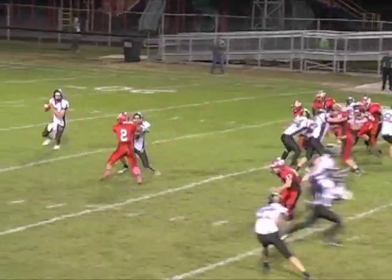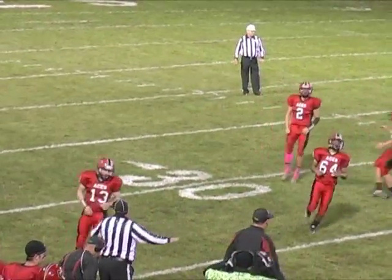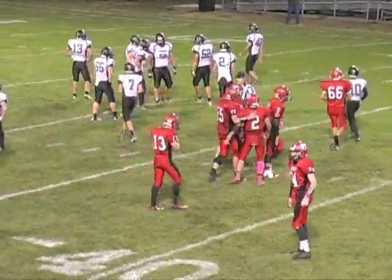Hatfield dropping back, ball batted away. Fuller, what a defensive play. Gets his hand up and bats that ball to the ground. 3rd and 10.